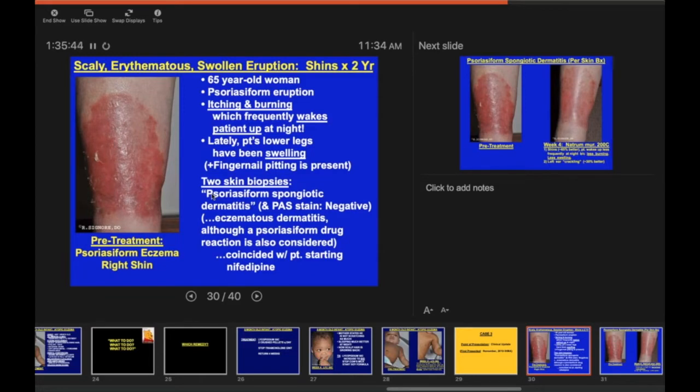Her immunologist did two skin biopsies, which showed it wasn't psoriasis, it actually was eczema. But the pathology report said that although it looks like a form of eczema, it's negative for fungus. That's what this PAS stain is. Negative for fungus. But they said you could not rule out a drug reaction. So she could actually be getting a drug reaction. And it just so happened that when I asked her, she said, yes, this rash did come out after my doctor started me for the first time ever on a blood pressure medicine called nifedipine.